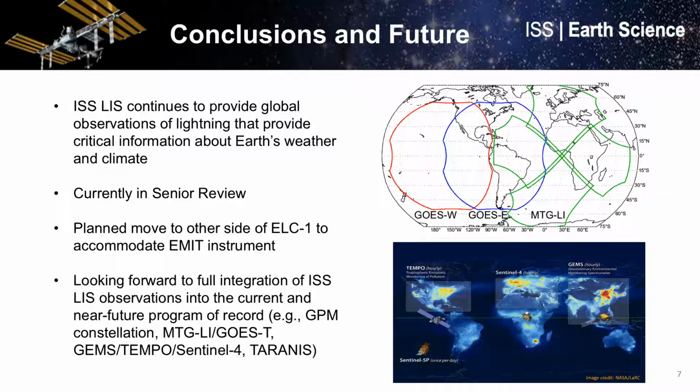program of record, such as the GPM constellation, Meteosat Third Generation, which has a lightning imager, upcoming GOES instruments, and other instruments that are very complementary to ISS LIS.